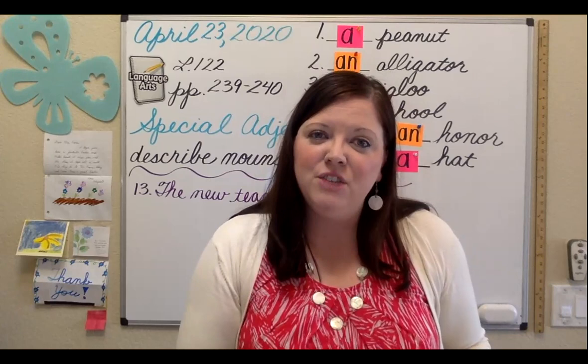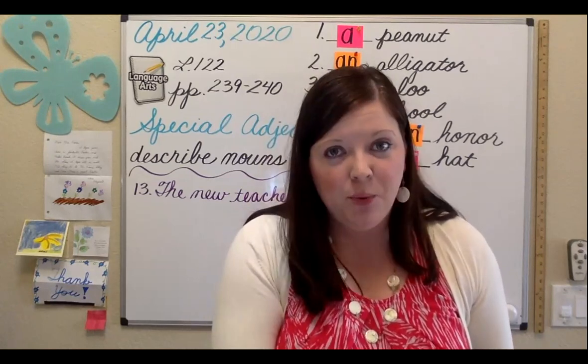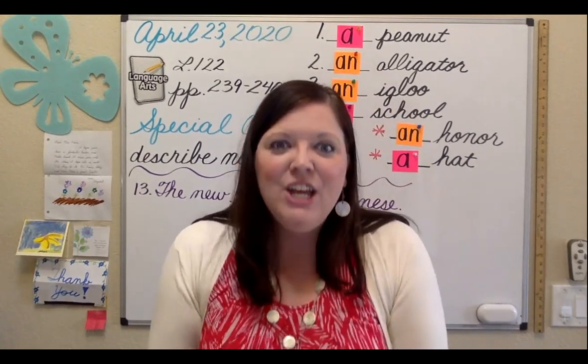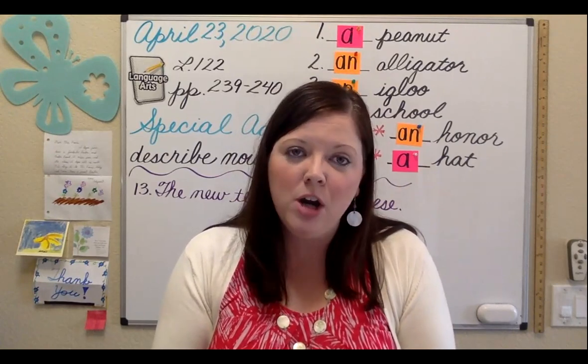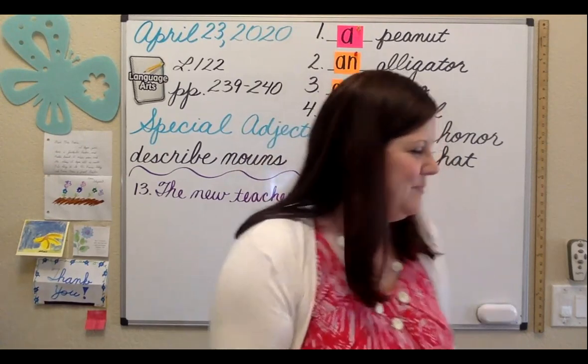In the next section, for numbers 11 and 12, these 2 sentences also include proper adjectives. However, they have forgotten to capitalize them. So let's go ahead and use our proofreader marks, our editor marks, to correct that. Let's start with number 11.